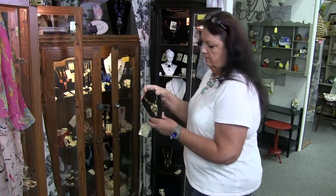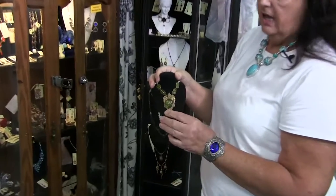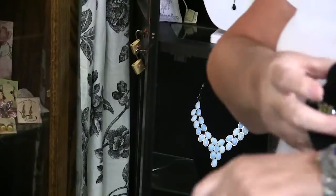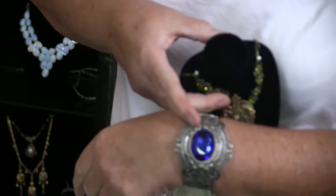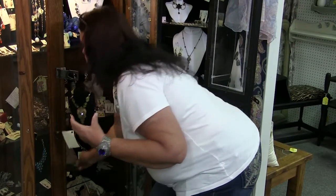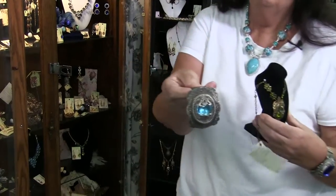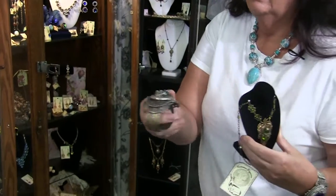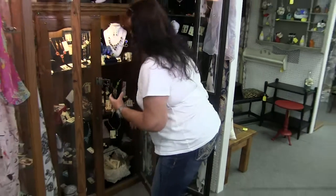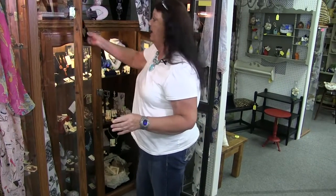This piece here, the green glass right here, is a Coco Chanel stone, and so is this that I'm wearing, and so is this piece. What happened in the 1930s, Coco Chanel had heard that Hitler was on his way.